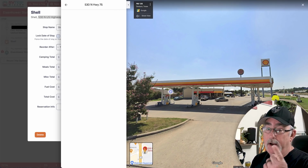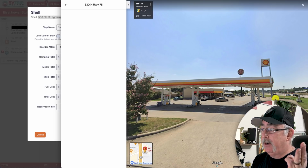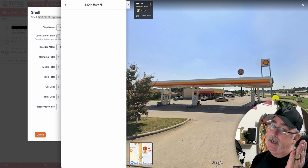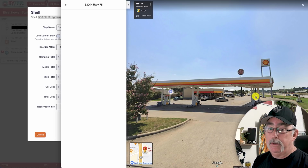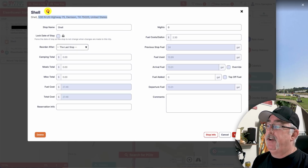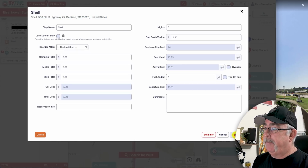So 1, I can get off the highway. 2, I can get under the awnings. 3, I'm not worried about any turns. And 4 is a bonus. If I need to grab a quick burger, I can. So this is going to be a nice little gas station for a gas stop here. So that's approved. I'm going to come back over here. We'll go ahead and lock that in.